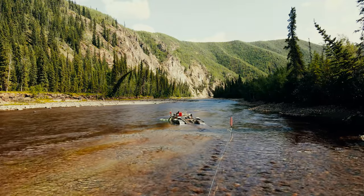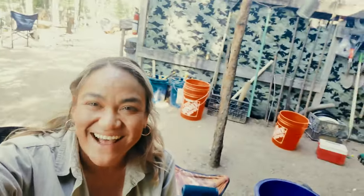Day five. I'm taking the day off because I don't feel very well, and I am at camp. So there's things that I can do here that are nice and relaxing.